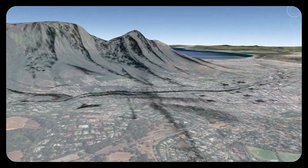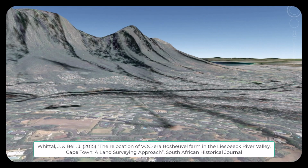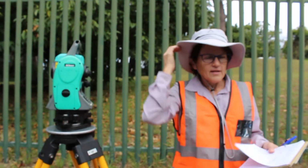An original property beacon from one of the corners of Van Riebeeck's farm was identified, thanks to the research of Whittle and Bell. It is called Hen and Chickens Rock. We went there with the lead researcher, Professor Jennifer Whittle, and we conducted a survey and 3D scan with her. Okay, Jenny, what are we doing here today?